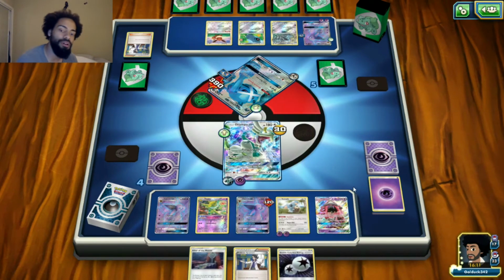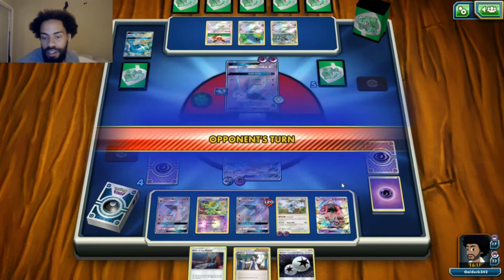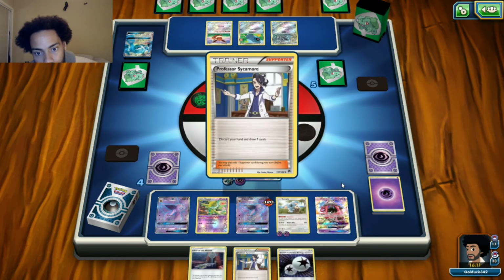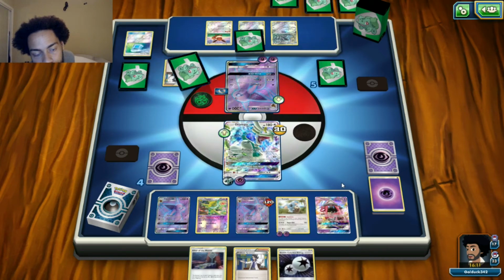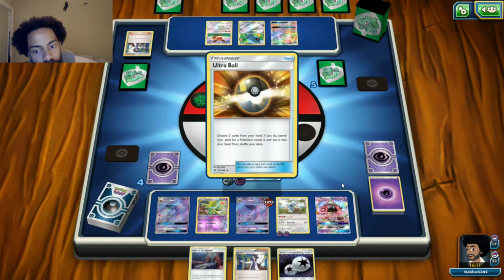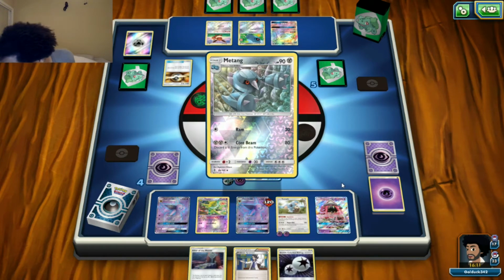Alright, so we got the double colorless. Unfortunately, I wish I could have put one of those psychics somewhere else. But what can you really do? Alright, so if our Drampa survives this, we can retreat into Komala, or we can just attack with Drampa. Let's see what happens.